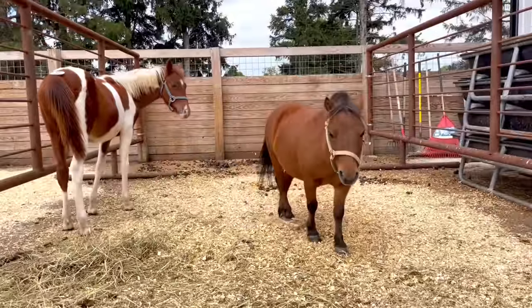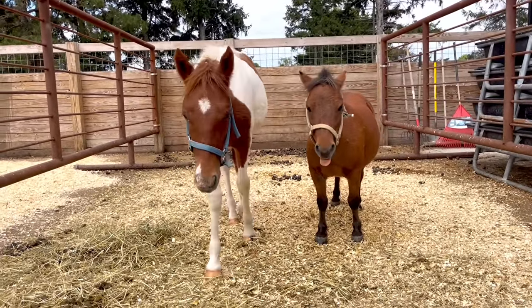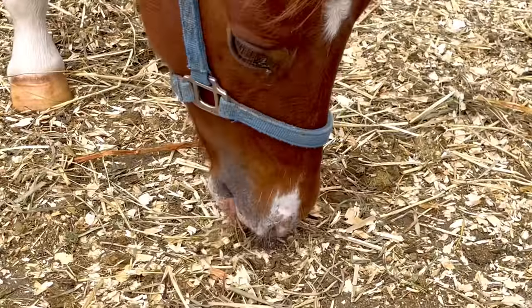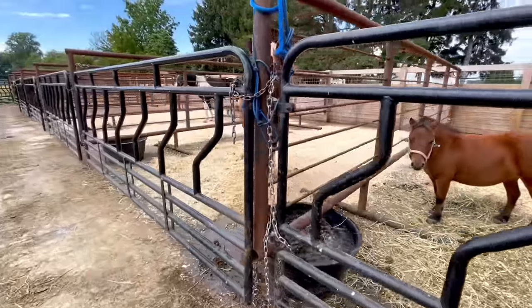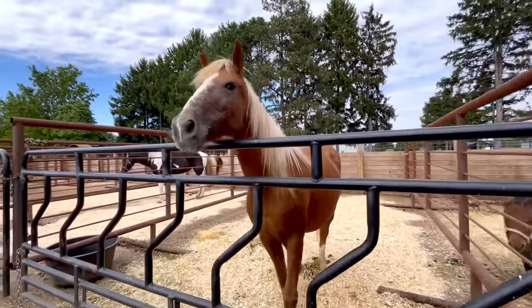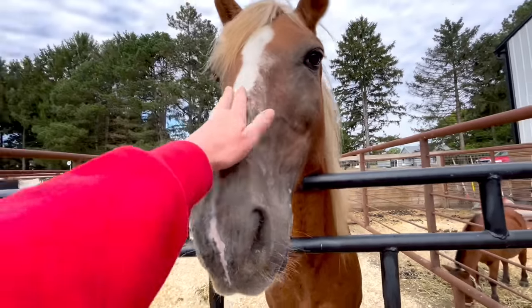Oh, aren't you adorable? I really wish I could take them all home. Seriously, I want to cry. They're all so precious and sweet, and they deserve the best. Horses are so amazing. I know. Hi, sweetheart. Hello, honey.